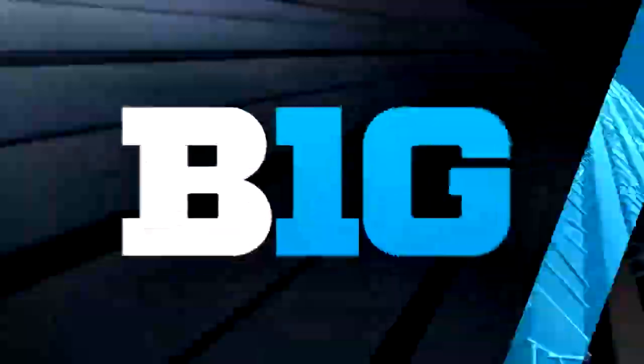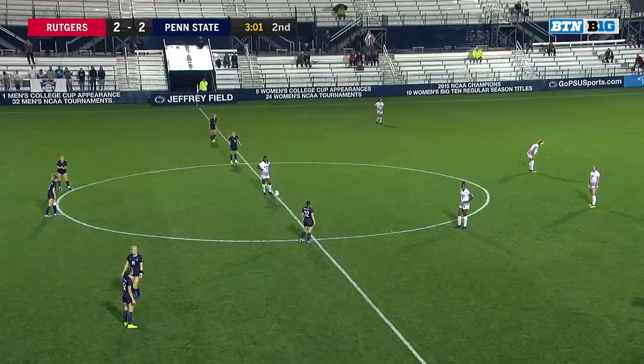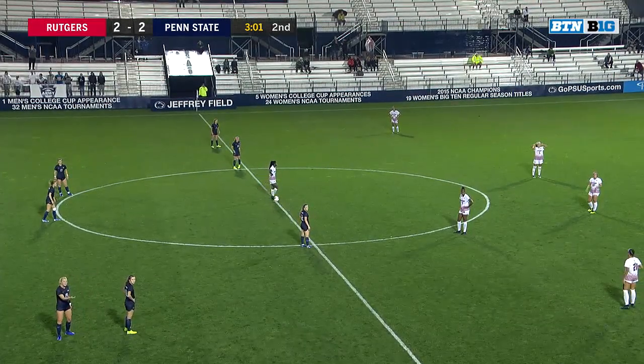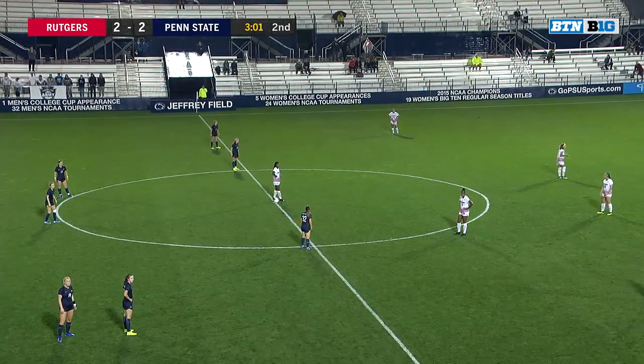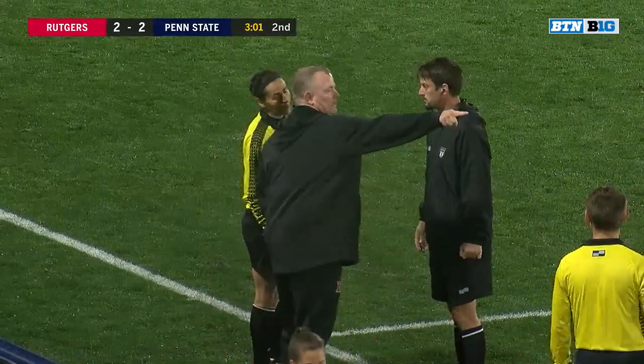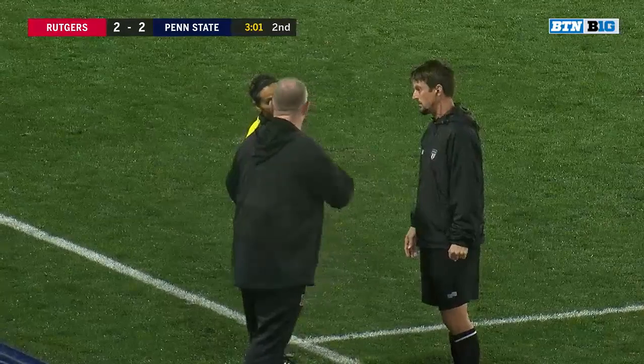I agree. Schlegel did not touch that. I think that's an Abello goal. But regardless, Schlegel does a great job to get in front of her, cancel out the goalkeeper, and make it really difficult for McClellan to get on the ball. I think that was a fair challenge by Schlegel and McClellan.